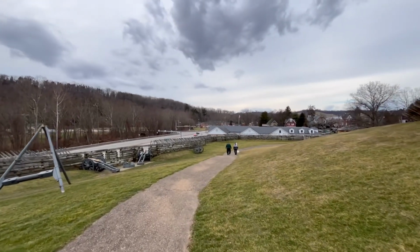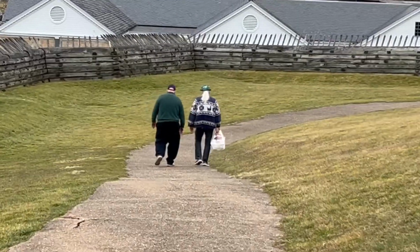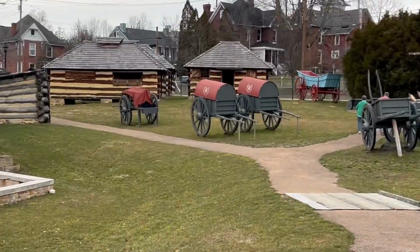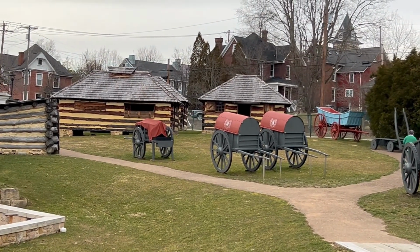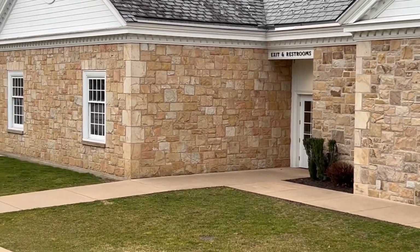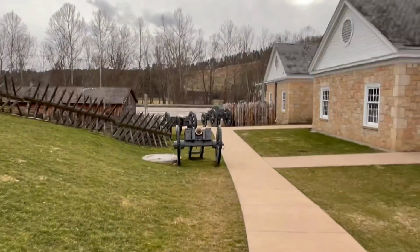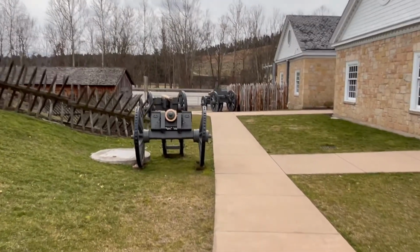And there's Walt and Kevin and Goober the Traveling Bear in their Scoots barbecue bag. And just so you know, we're running out of time, so we're not going to hit those barracks buildings. But they're very nifty, along with the Conestoga wagon. And of course, I have several Fort Ligonier videos, so you can always go to one of those. We're going to go hit the museum before it closes.